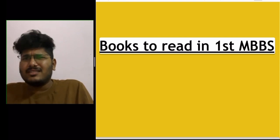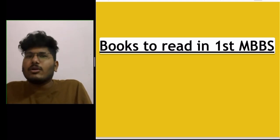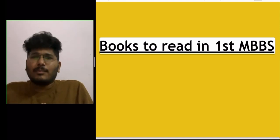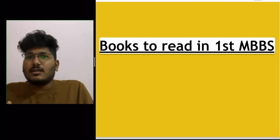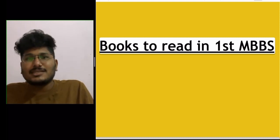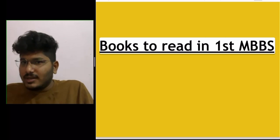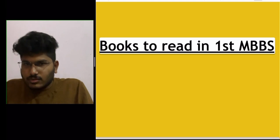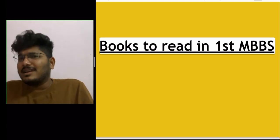So people divide the books into different categories like gold standard book, mediocre category, least standard. But as far as I think, the main aim is to acquire enough knowledge which is helpful for understanding the concepts in paraclinical and clinical subjects later on in the course. So whatever the book you read, it completely depends on you. It's completely individual perception, whatever the book you read. So finally the concepts are same.